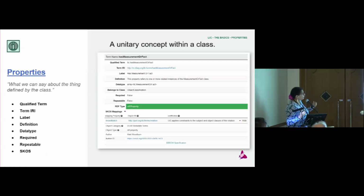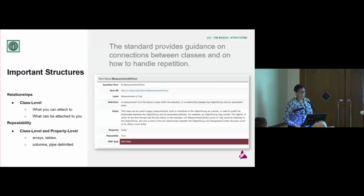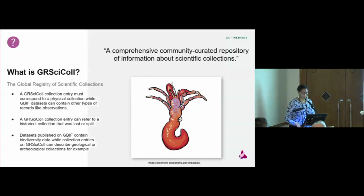Again, for people who don't know these things very well, classes have properties, and a property is just the detail, right? And each property has its page on the norms. And then within that, the attributes are the actual data. So in this case, you've got the class taxon, the property genus, and then you've got the attributes. Unlike Darwin Core, we also embed relationships and repeatability, so we give you some hints on how to connect things up. I'm not going to spend a lot of time on GRSciColl because you heard all of that, but there's the cute little graphic.